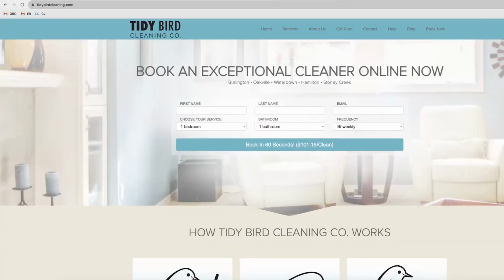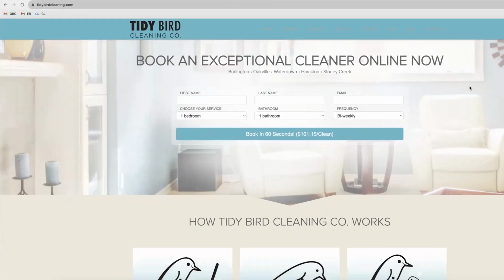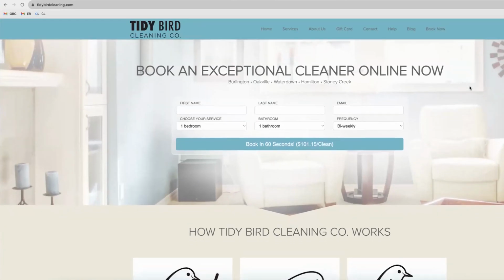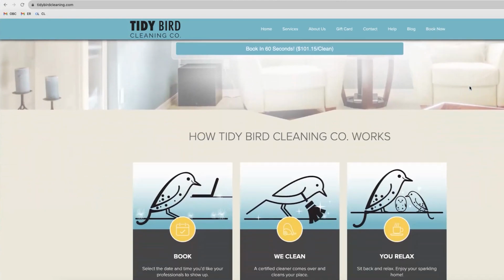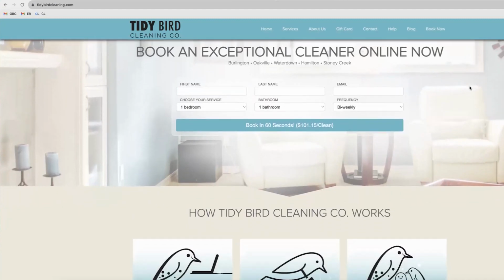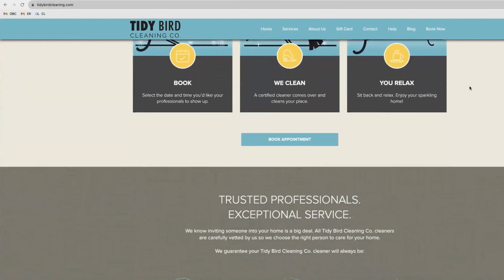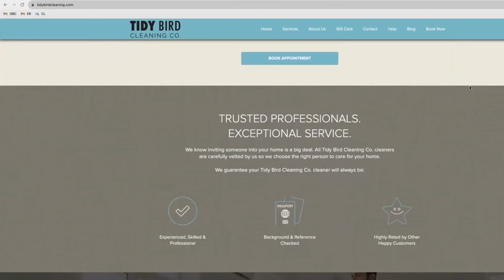So beautiful. I love it. Exceptional cleaner online now. Like, oh, that's really good. I took a lot from you guys. Yeah, your site. It's all good. We took a lot from other people too. Yeah, it looks really good. It's so sharp. I love that blue, actually. That's more modern. That's 2023 as opposed to ours, which was 2021. Yeah, looks great. Trusted professionals, exceptional service, hardly any words. Perfect.